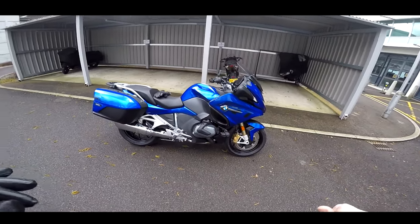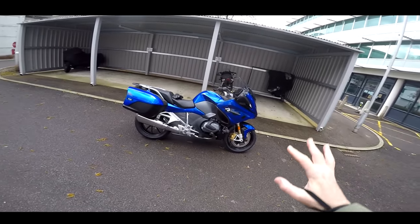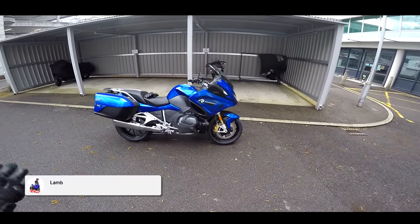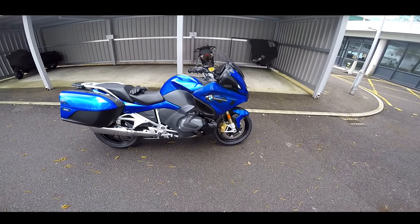So without further ado, I've got about an hour and a half's route planned in this. BMW have set me a nice little route, taking me around the countryside, bit of motorway work to test out the adaptive cruise control. So this is going to be quite exciting. I'm quite excited about this.